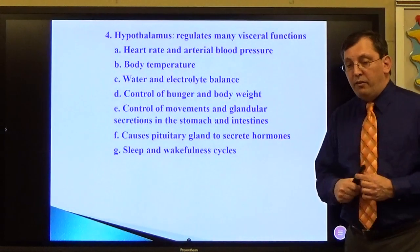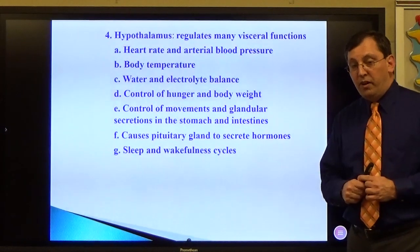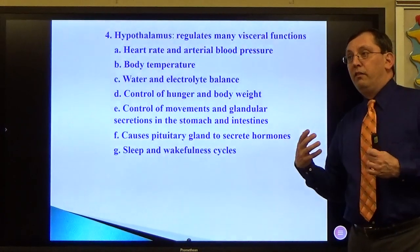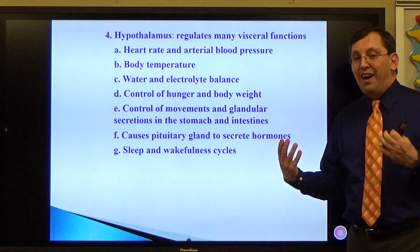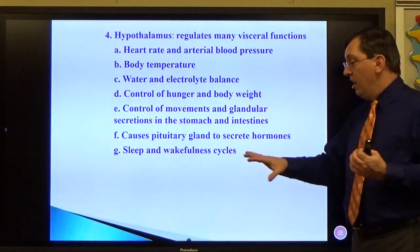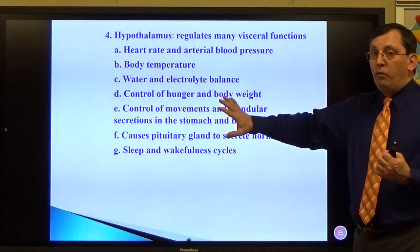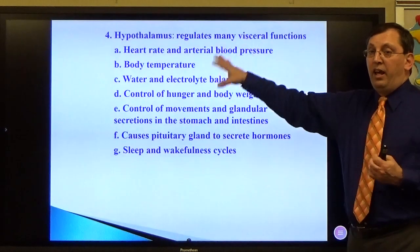The sleep and wakefulness cycle is also controlled here. Obviously, we've heard of people having insomnia and issues with that, or all kinds of other sleep disorders that can happen. A lot of that's controlled by this, and so a lot of the treatments and medications are really targeted towards the pituitary gland and the hypothalamus.